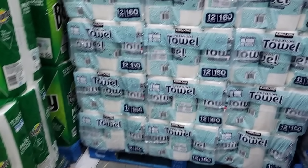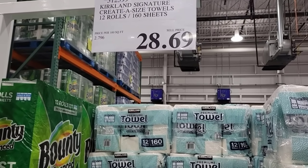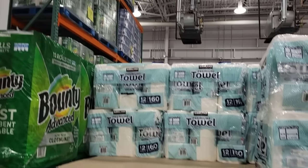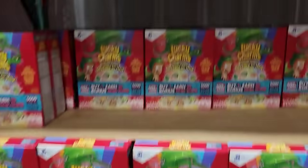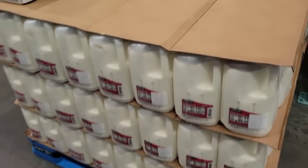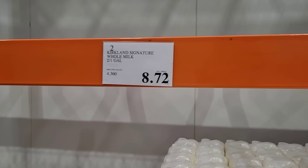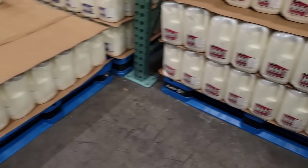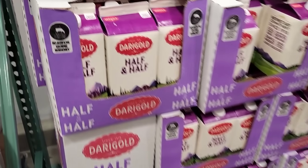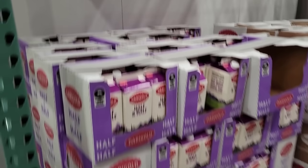Paper towels are not on my list, but take a look at this, ladies and gentlemen. Almost 29 bucks for 12 rolls of paper towels. I am so happy that we stocked up on these when they were like half the price. And Lucky Charms are on the list, and this pack comes in at about $1.30 over the $6.69 that it cost a couple of years back. Now 2 years ago, whole milk was about $7.63 for 2 gallons, and although the price does fluctuate a little bit up and down all the time, today it was selling for $8.72. And as you can see, the half gallon of half and half has gone up more than 25%, from the old $3.99 to this new price of $5.29.